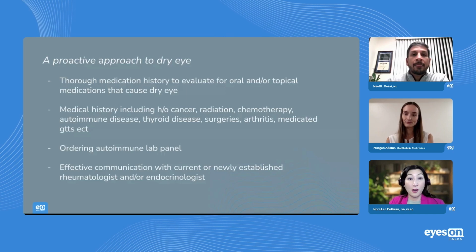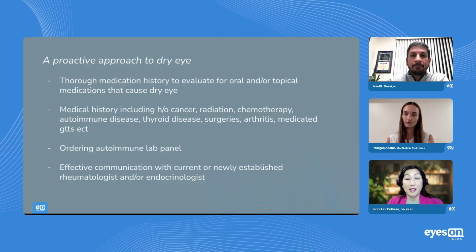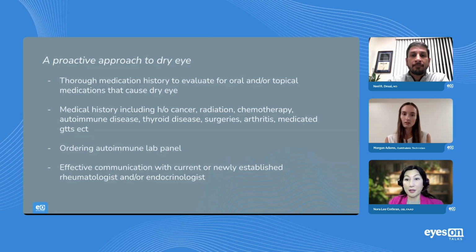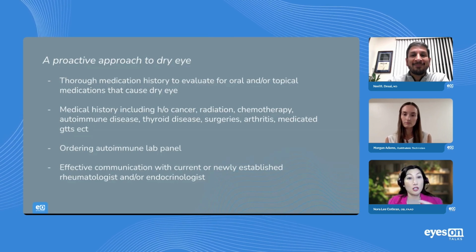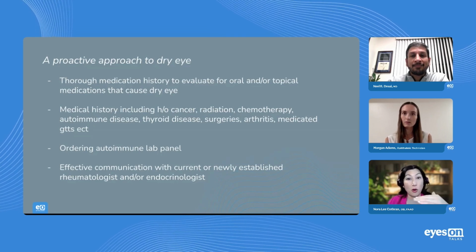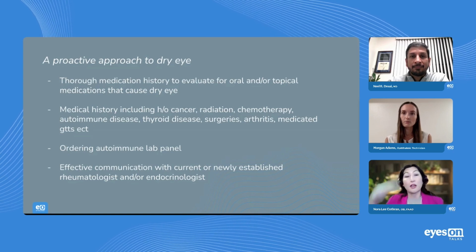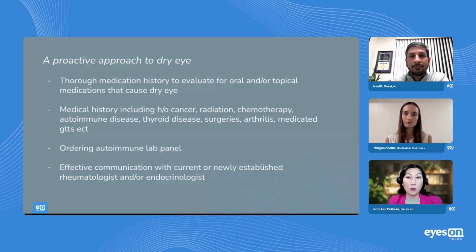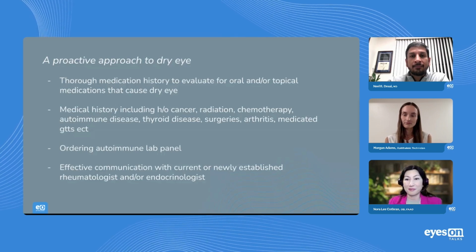Absolutely. One of the audience questions is already coming in, and the audience member would like to know what type of autoimmune panels we recommend as a starting point, or do we put them all together at one time? Do we have a building block approach? And also, is our form a yes, no, or do we leave it open-ended?